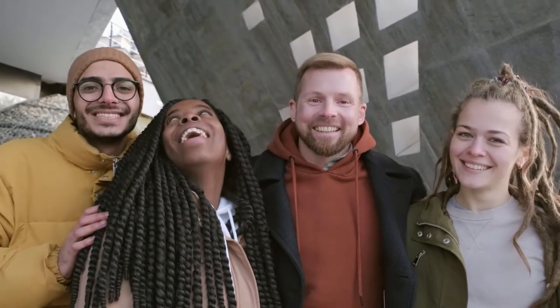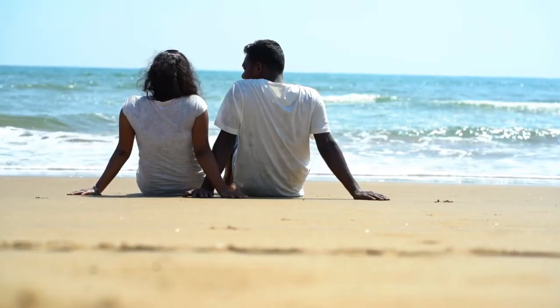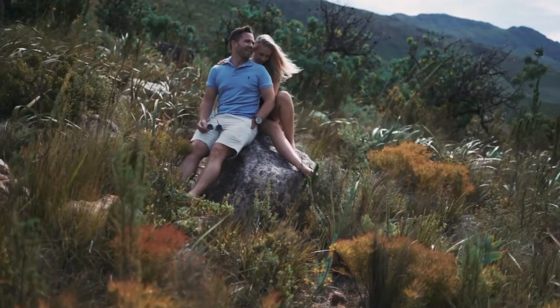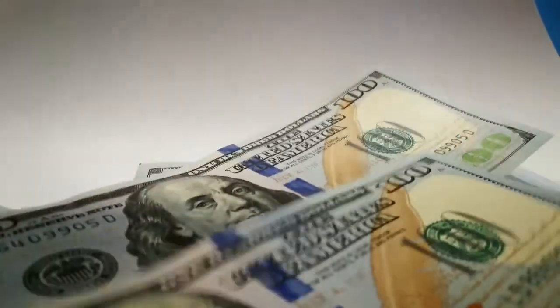It's possible for you to make money whilst you are spending quality time with your loved ones, with your husband, your wife, your children. It's possible for you to make money whilst you are doing the more important things of life on your dream vacation. Right? Why? Because cash is getting into your account hands-free.